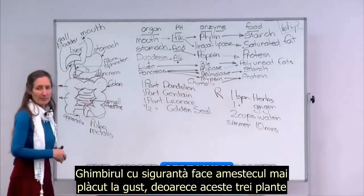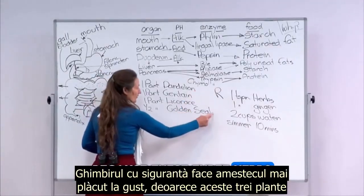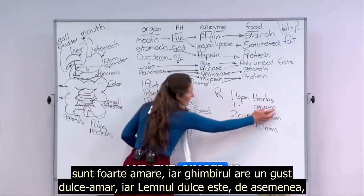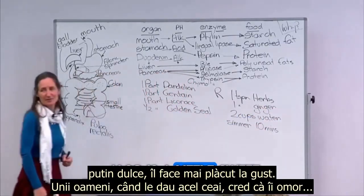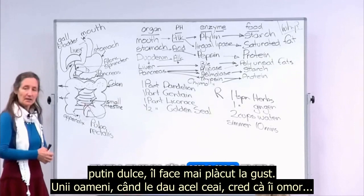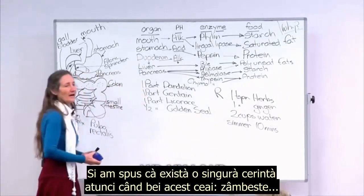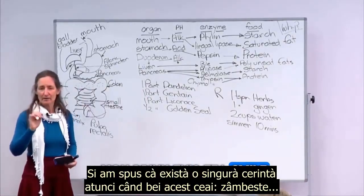The ginger certainly makes it more palatable because these 3 herbs are very bitter. And the ginger is a sweet bitter, and the licorice also is a little sweet. It makes it palatable. Some people, when I give them that tea, they think I'm killing them. And I said, there's one requirement when you drink this tea: smile.